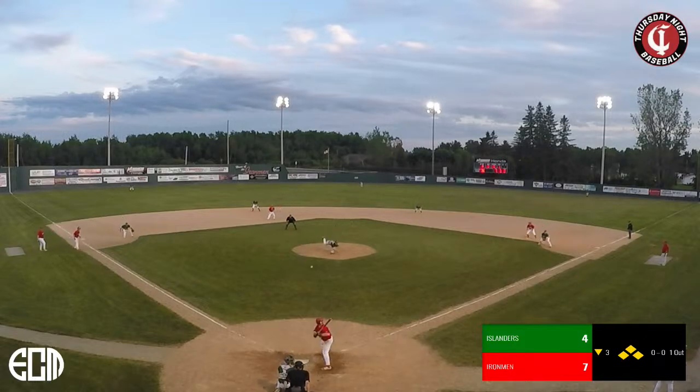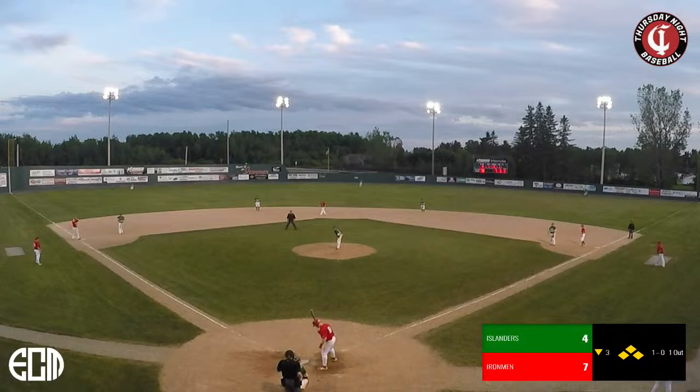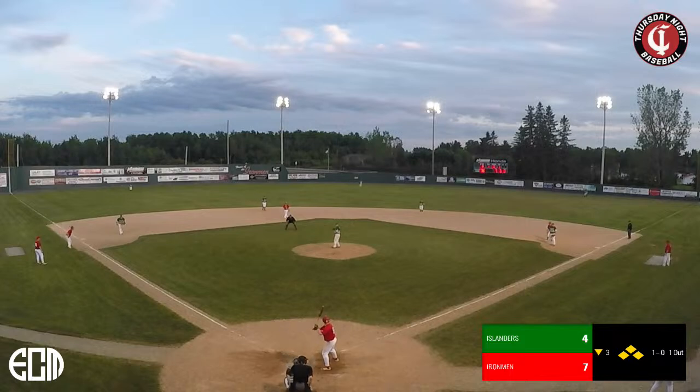Here comes the first pitch from Smith. And that is high for a ball. Molson, the runner, over at third. Ori Cook out at second. Mike McKay out at first. And again, 7-4 ball game here.